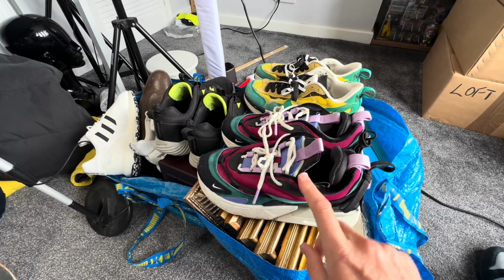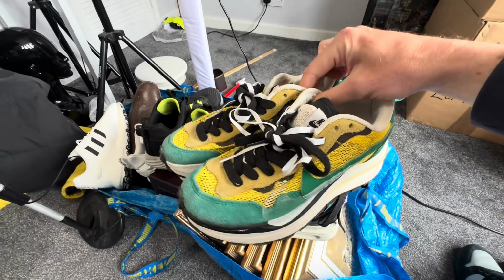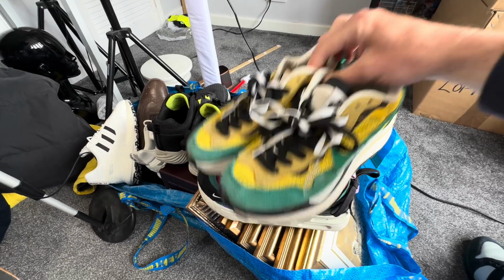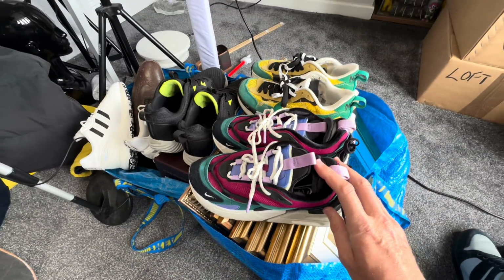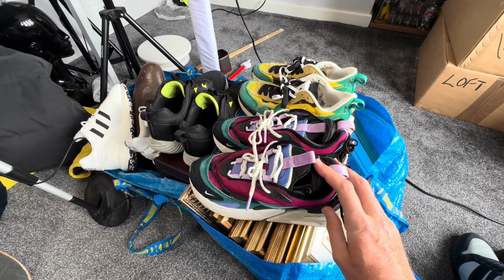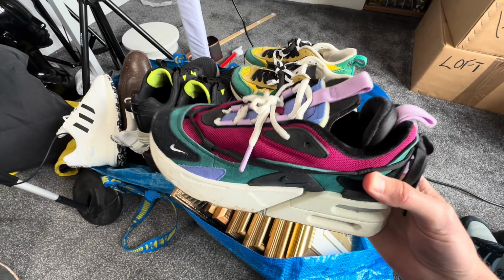These second-hand are worth sort of 60 to 70. These are worth second-hand over 100 quid. There's definitely some solds at 100 on those. But I'm not convinced now I've got them home. At the time, I felt like they were okay, but now I've got them home and I've examined them a little bit more, I'm thinking, are they fake?